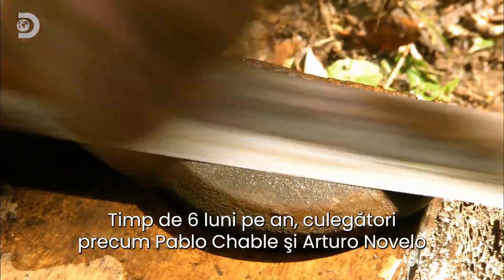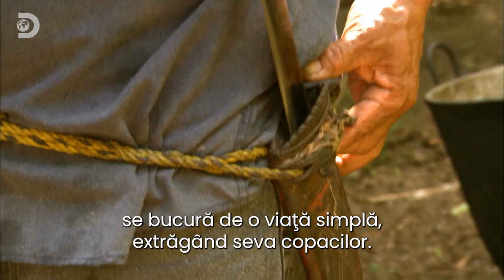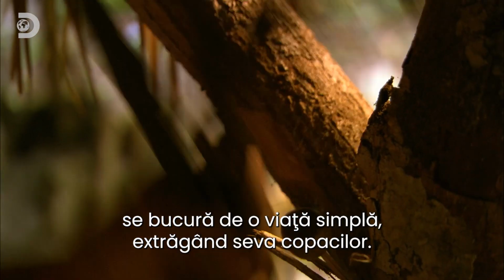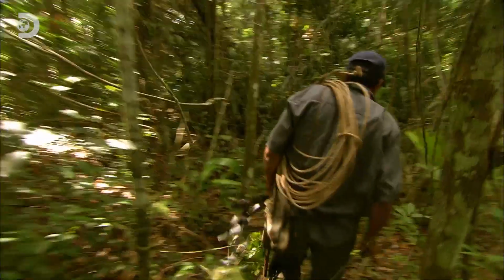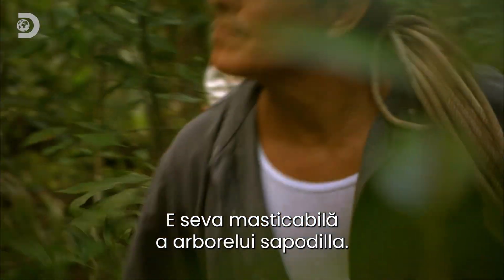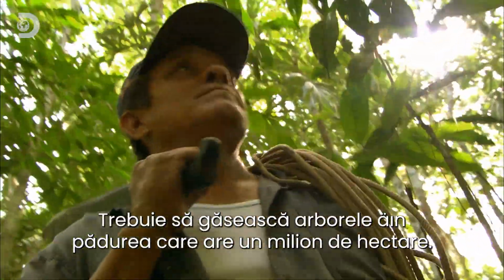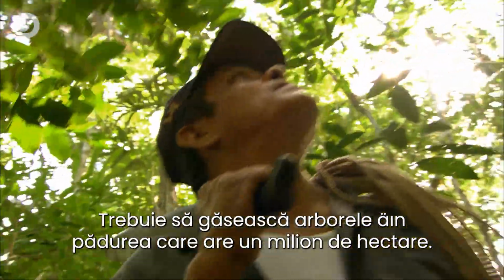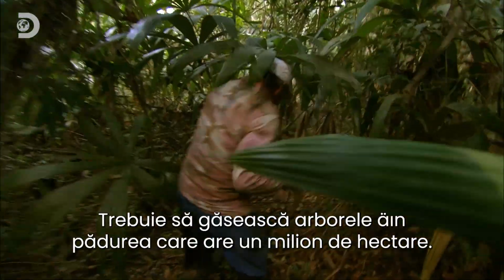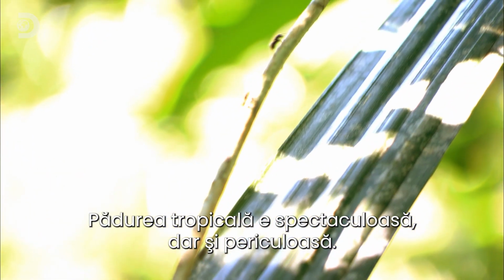For 6 months of the year, pickers like Pablo Chabé and Arturo Noll enjoy a simple life, harvesting the trees. The gum they seek is called chicle, the chewable sap of the sapodilla tree. And their first challenge is to find the trees in 1 million hectares of dense tropical jungle. For all its beauty, the rainforest is a dangerous place.